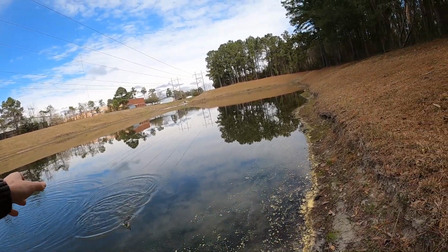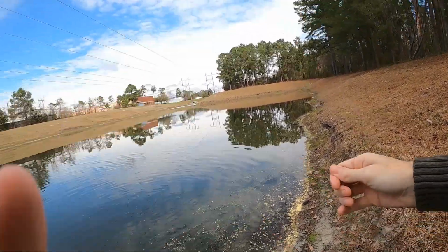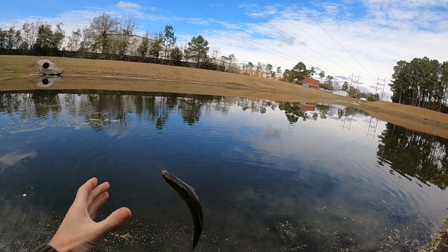It's a little bass. No, it's a bluegill. No? Wow, it's a shad. That's what's out there feeding. Some shad, guys. Hey, hey, hey.